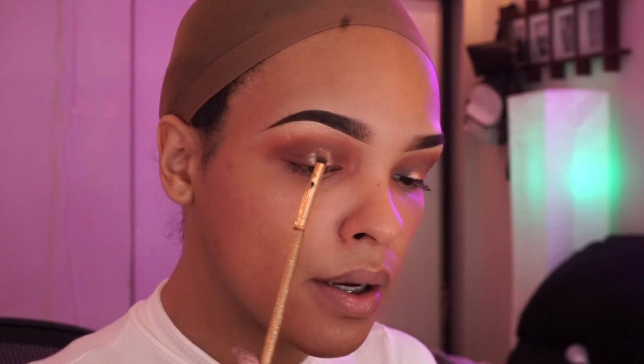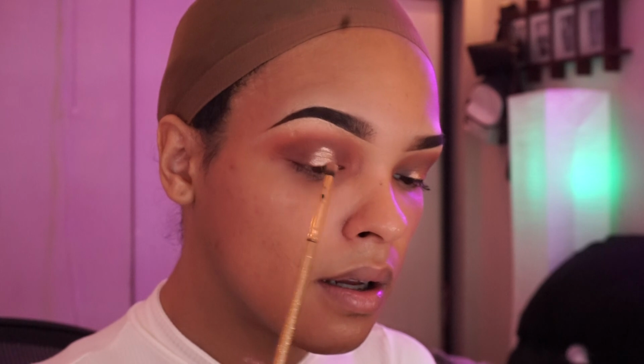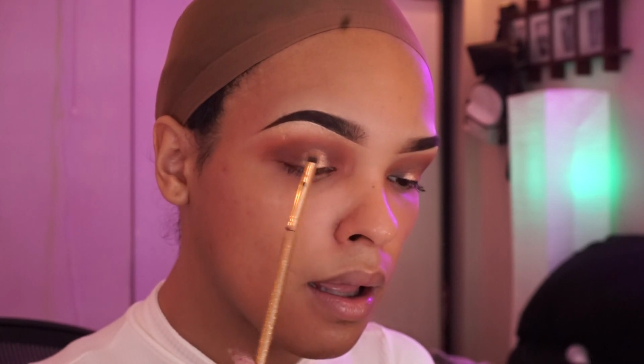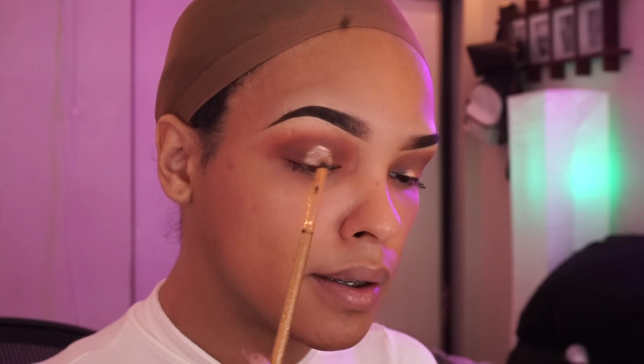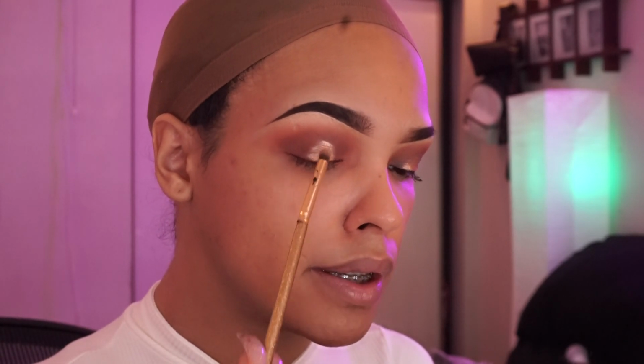Girl, that motherfucking glow. Oh my fucking guy. But she looking a little circly right now. We need to blend that bitch out. Blend her out. What the fuck is her brush?